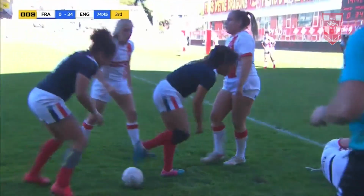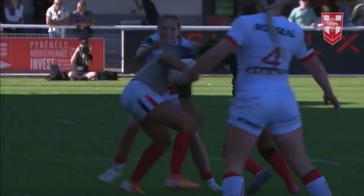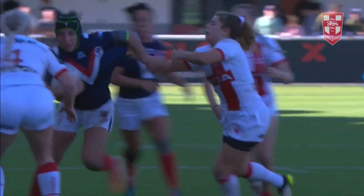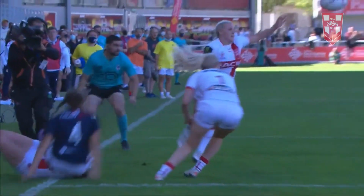Couldn't quite manage to get any further through, and Song Puch plays the ball to Syria, but play just stops. And you can see there just the attempt of the tackles that it took a bit of stopping with that play coming from the French.